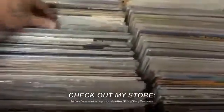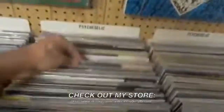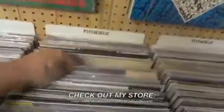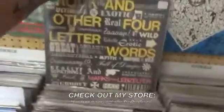Here's some originals. Oh yeah, here's some originals. They have a couple of these, the Mandrake record. They have a couple of those, couple originals of those. Now here's this one too. That's the original. That's an original. This is a really great record if you ever have a chance to listen to it.